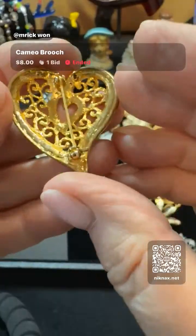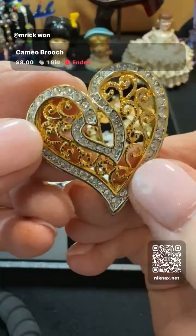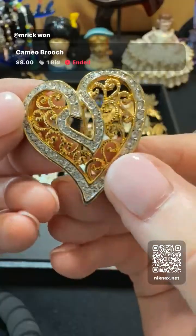Here's a beautiful heart. Not sure who makes this one. I guess it's not marked on this one. But it's got the beautiful rhinestones with the gold tone.